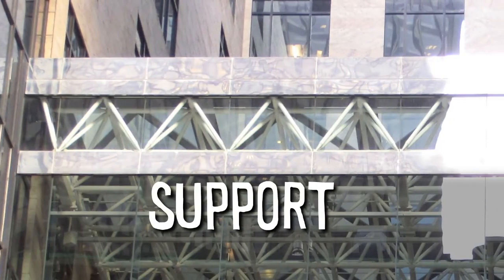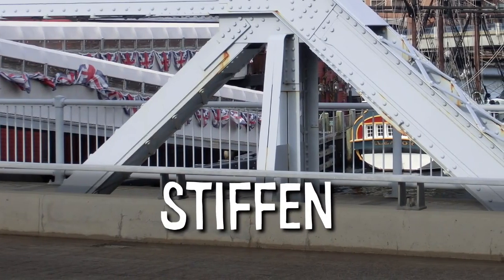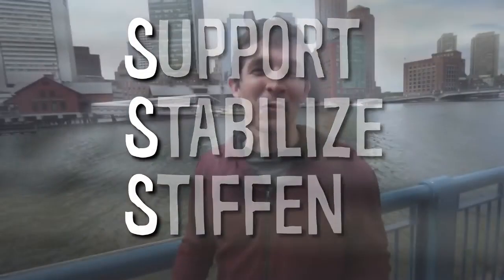Why do all these structures use triangles? It's because triangles support, stabilize, and stiffen the structures. Support, stabilize, stiffen. Hey, cool, three S's. You can make a triangle out of that.